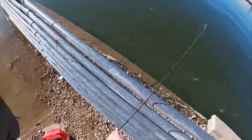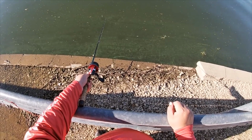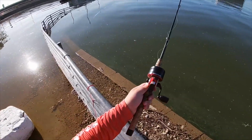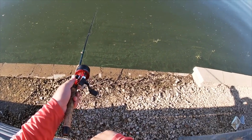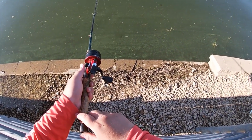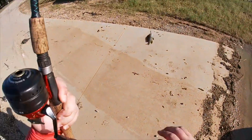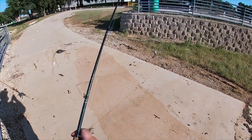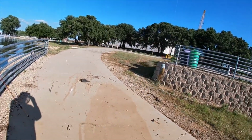There he goes. Keep just barely missing him. There he is again. Might have too much worm on the hook. The hook's being smothered. There we go. Yes, that's exactly what it was. Another big long ear. Beautiful one. Prettiest one yet.